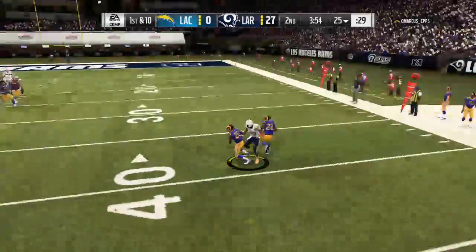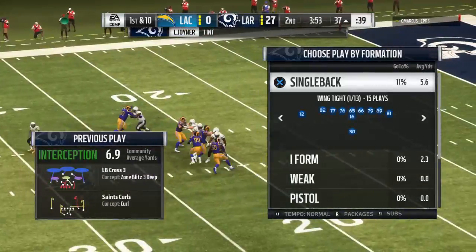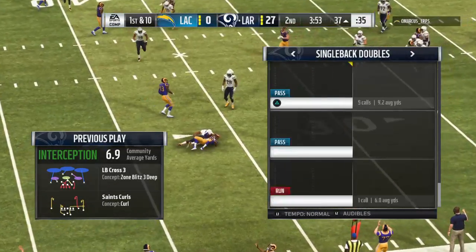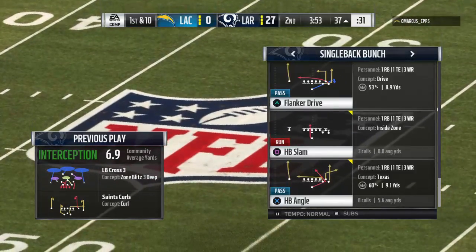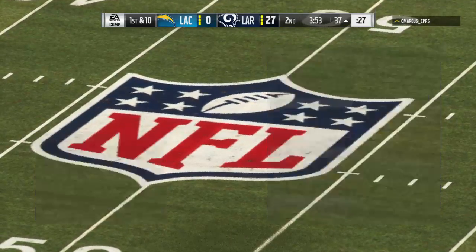And for the 3rd time here this half, it's intercepted. LaMarcus Joyner with a pick, and his guys are going to get the football at the 37-yard line. You hear me laughing, partner, and I'm not laughing at the situation, but sometimes you just get yourself into a rut. It's hard to shake yourself out of it.